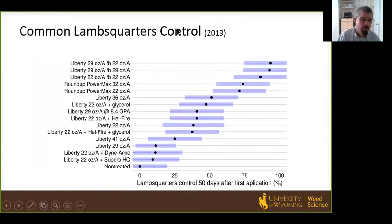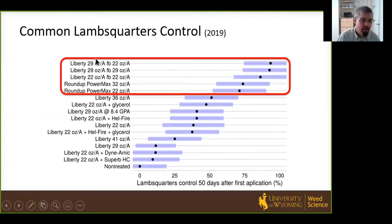And so this is the lamb's quarters control. I'm not going to show you photos of the lamb's quarters, but I did want to show you the same treatment structure. Once again, if you look at the top three treatments, we do see the Liberty sequential applications. In fact, the top two are where we had the 29 ounces in the first shot, followed by either a 22 or 29. A slight drop off, not statistically meaningful, where we had 22 followed by 22. And all three of those sequential treatments actually did better than our glyphosate.